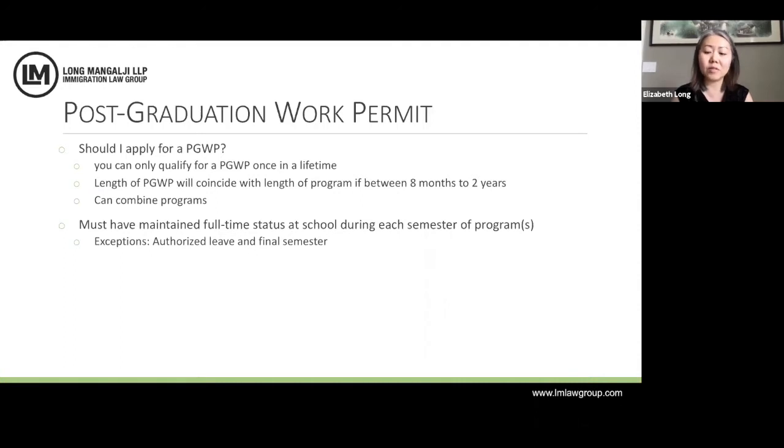But this has to be very, very clearly delineated. If online courses are available, go and take the online courses. Try to maintain your full-time status at school at all times. Immigration can get pretty big sticklers about this, okay?